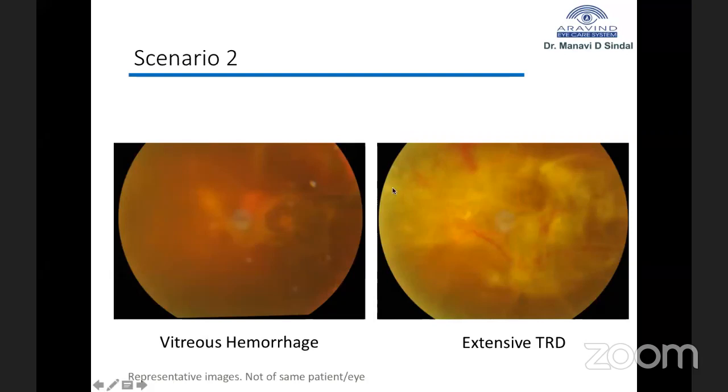Now, if you come to this eye, there's an eye which is very bad. The one eye of this patient has got extensive TRD and extensive membranes. The other eye has got a small proliferation and vitreous hemorrhage. So which do you operate?